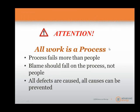Now, I want to stop and give us a real important attention here. And it's a very critical point. All work is a process. So there isn't anything that we do that isn't a process. And it's important to know that process fails more than people. Let me repeat that because it's very important. Process fails more than people.